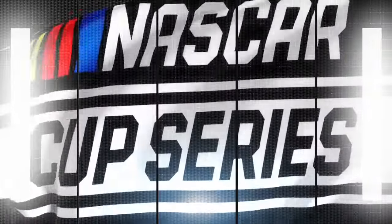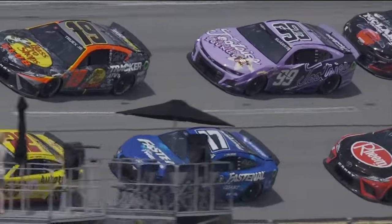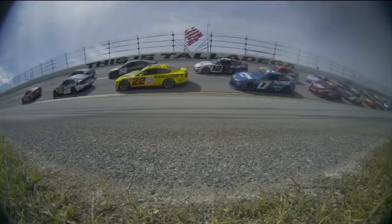22 laps complete, led this time by Bubba Wallace, Chase Briscoe, Ty Gibbs, Ryan Blaney, and Eric Almirola, the top five.